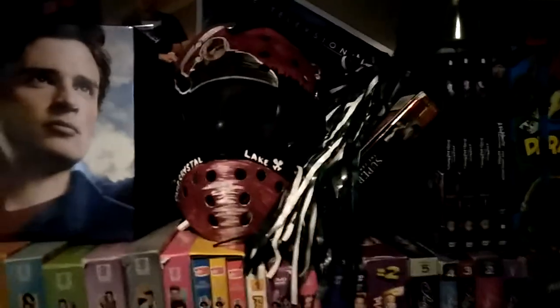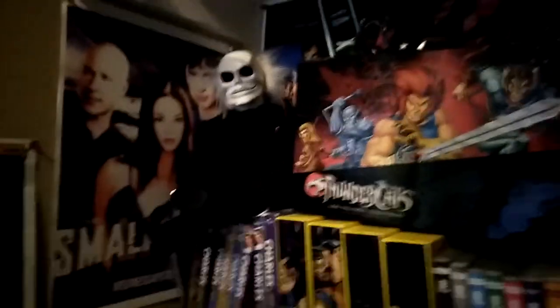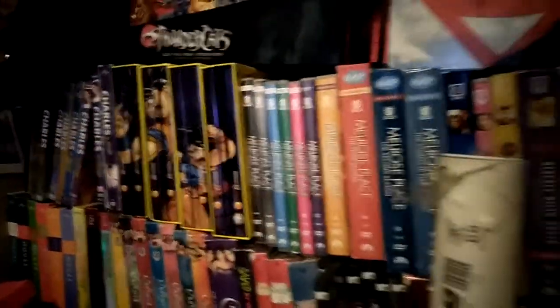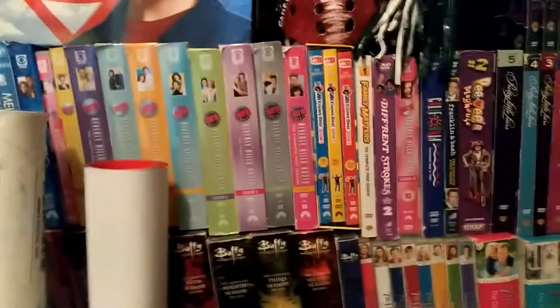And then I got the Jason Mask, Smallville, Thundercats, and my Blade, which is missing the hat. Actually, it's right there. And then a few more of the comedy, Dragon Ball Z, Dragon Box, Beverly Hills 90210. And then it keeps on. And then I got the Angel.